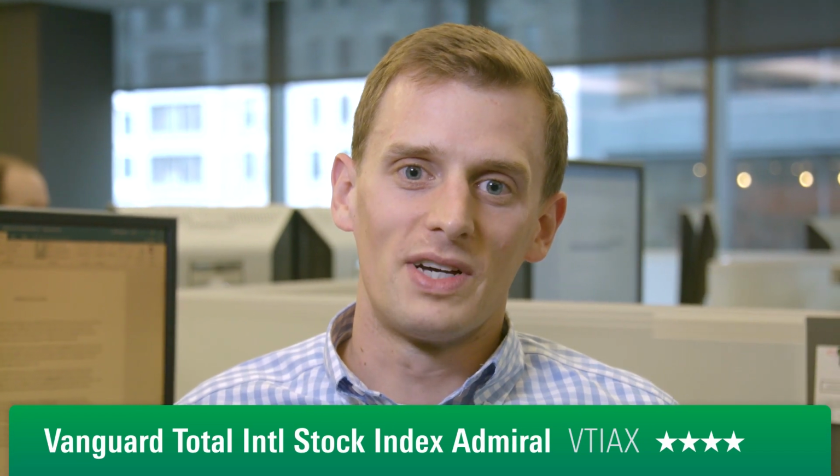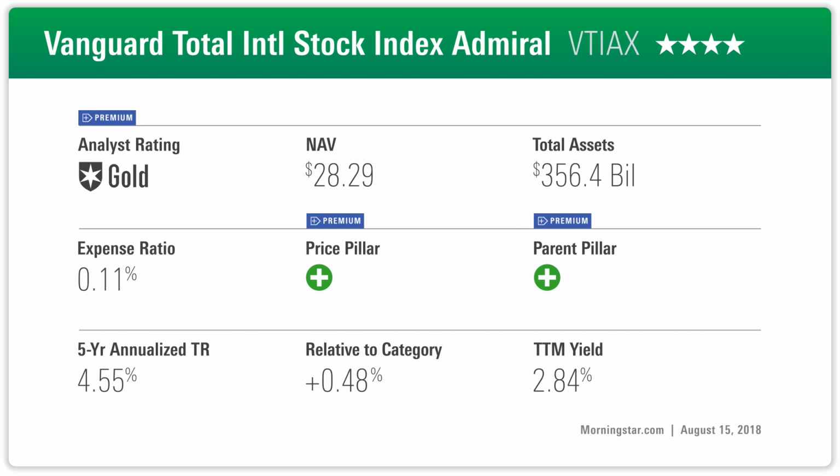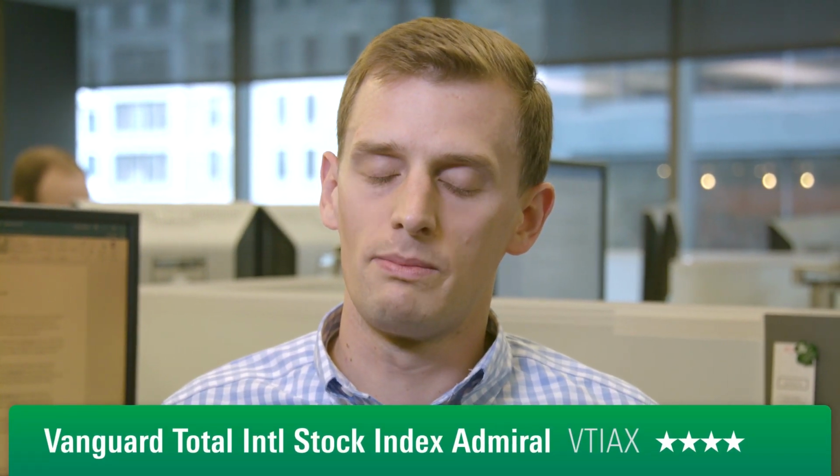One of our favorite foreign stock funds is Vanguard Total International Stock Fund. This fund provides comprehensive access to the entire investment opportunity set overseas, including both developed and emerging markets. It also provides investors with access to small cap stocks listed overseas. Small cap stocks have a unique characteristic in that their revenues and operations tend to be more closely tied to their local markets, so they can offer a big diversification benefit that large cap funds do not have.